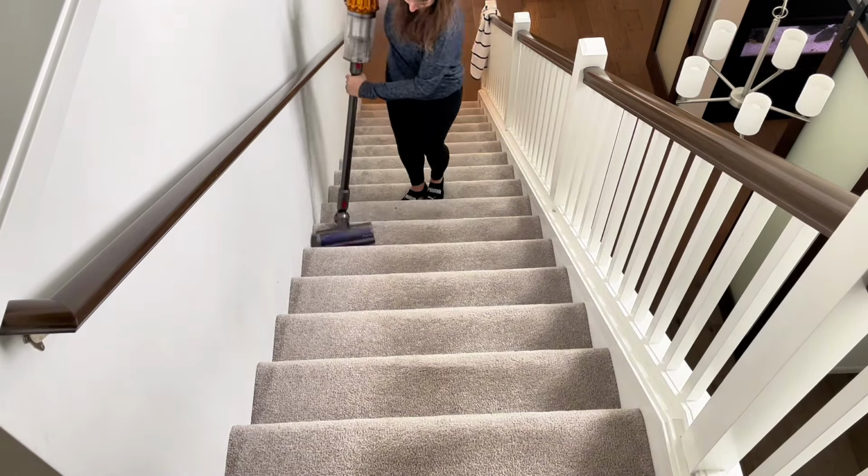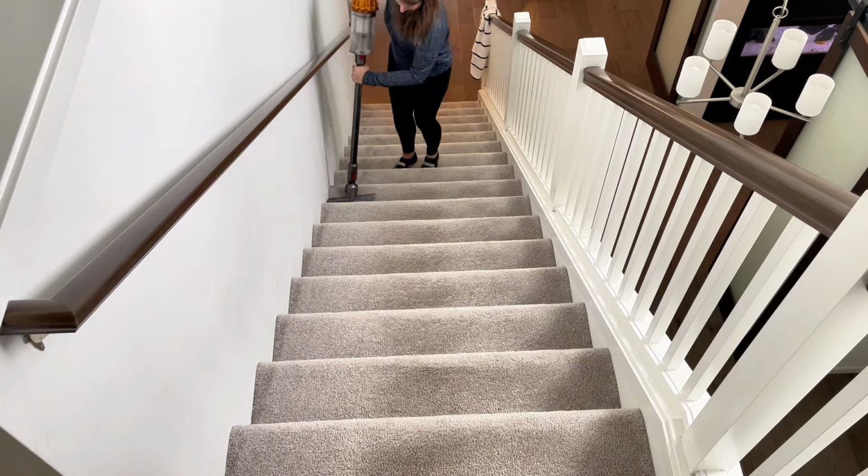The stairs was the last thing I wanted to tackle before my sister got here, so we're going to take care of those.